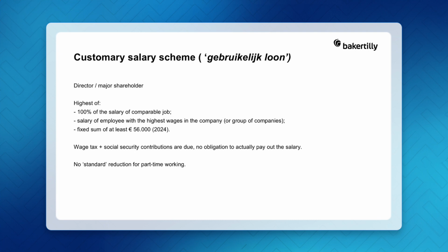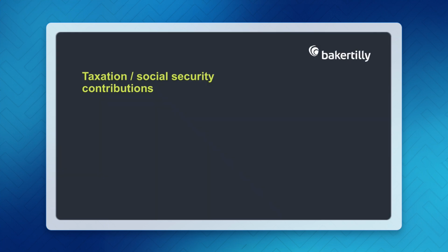As indicated, on this amount, wage taxation is due. So you have to do a monthly wage tax return, and you have to pay the wage tax and social security contributions. It's a common mistake, but there's no standard reduction if you work part-time. So you cannot say, okay, the 56,000 euros is for a full-time employment and I only work 50%, so I have a 20-hour work week, so I will take half. That's not how it's calculated. Don't ask me why, but the tax authorities are very strict.